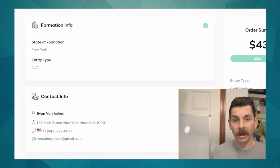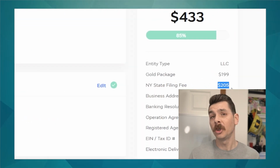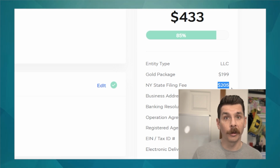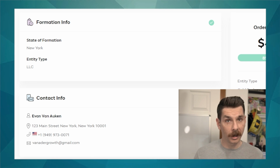Wonderful. We've made it to the review screen. We're just about done. You can see all the charges on the right-hand side. Notice how $205 of this fee is going directly to New York State. That is unavoidable. The difference is what you're paying to InkFile for the gold package and the business address. Very worth it in my opinion.